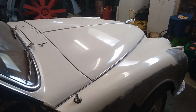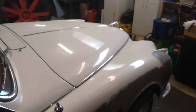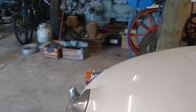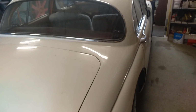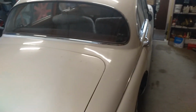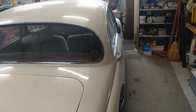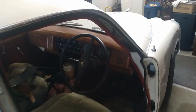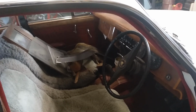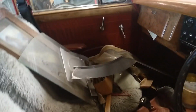I can't remember what engine's in it. It's a 6, a 3 litre I think, 3.2 or 3.4 or whatever they were. Can't remember. Sounds good though when it's running, a good throaty old 6. Can't tell you much more about it really. If Dad was here, he'd better tell you about it. Oh, actually it's the rust repair panel that he's got to put on.